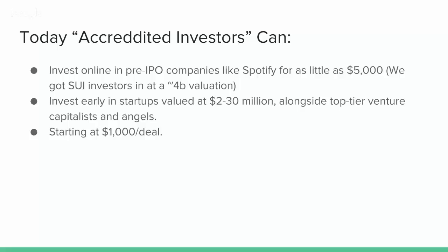So we actually run a service for accredited investors, and we got investors into Spotify at around a $4 billion valuation in 2013, and today it's worth over $8 billion. So that's just one example, but you really can access these private companies online in an extremely easy way. And like I said, these are companies that would have been public 15 to 20 years ago, but because of various legislative changes and laws that make it harder to be a public company, we just don't see as many going public anymore.